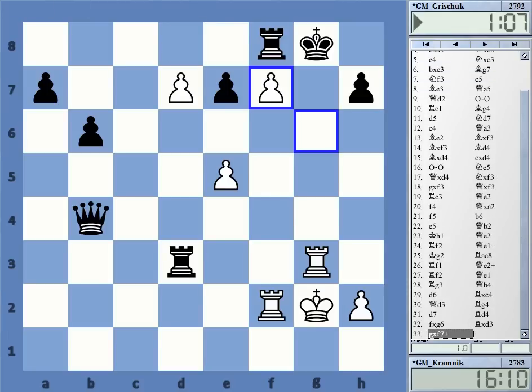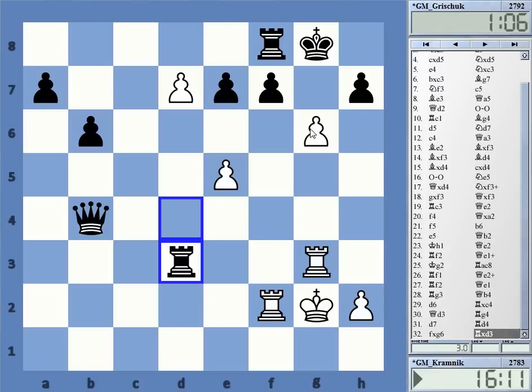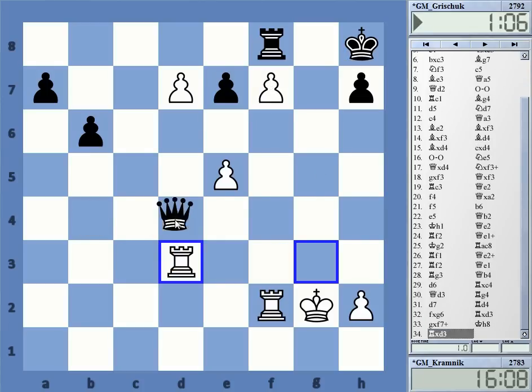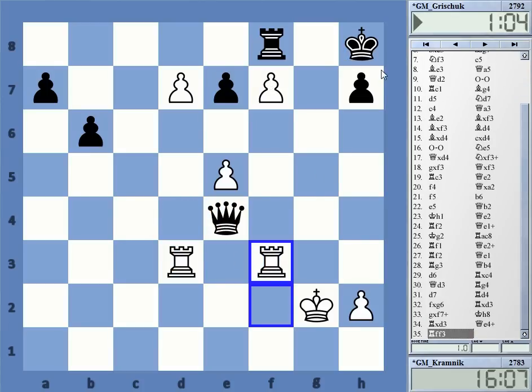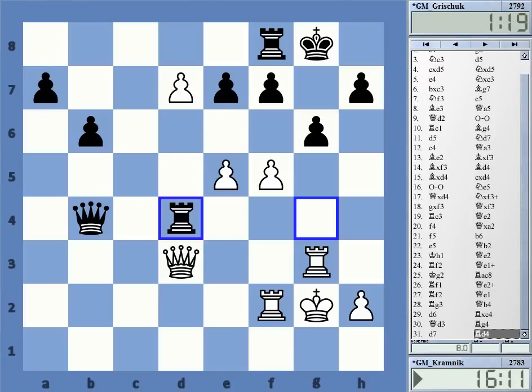So f takes g6 was also possible, not with a win, because black can do this here. Check. Check. King g7 is still okay. So white had ways to continue here and at least force a draw.